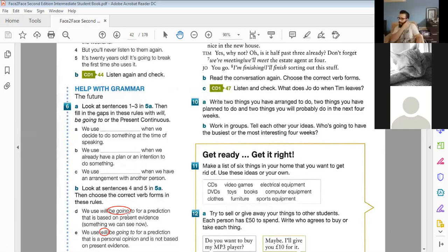But if you use will, it's more of a prediction. If you say, I think I'll visit Malta this year, here you're just showing your intention. It's something you'd like to do. Maybe you're making a prediction for yourself, but there's nothing to back this prediction. I think I'll visit Malta this year.